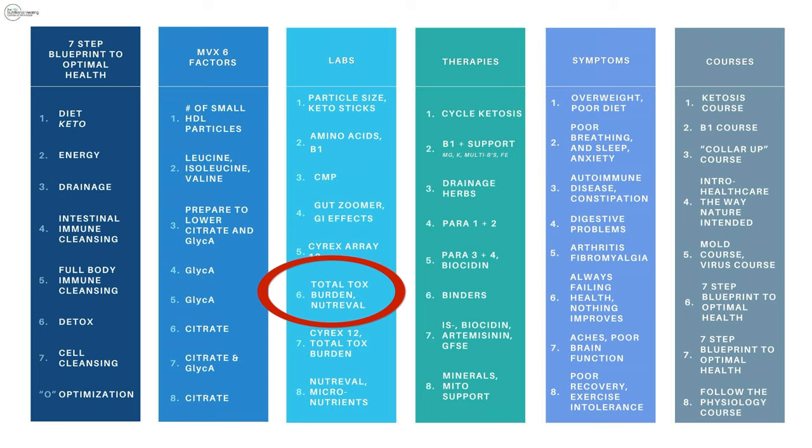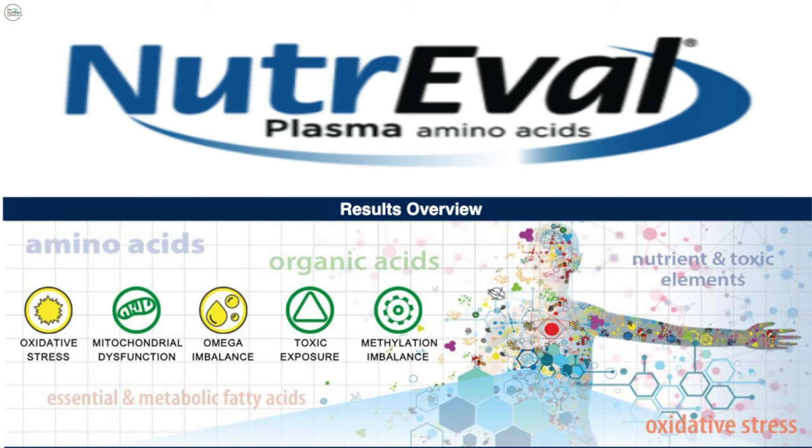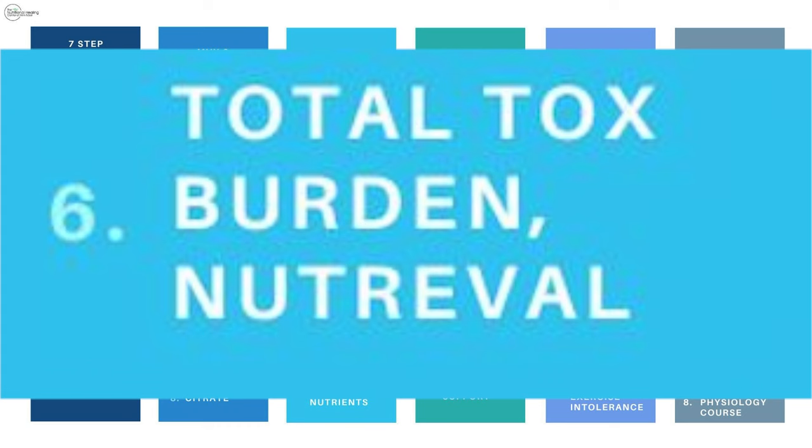And how can you measure the amount of toxicity in your body? There's two tests that I love. One's called Total Tox Burden and the other one is called Nutrival. And Nutrival is actually a test that measures a lot of different factors in the seven steps. So it's becoming one of my favorite labs to run. Total Tox Burden has been my favorite lab to run. It measures over 20 heavy metals, over 20 chemicals, and 31 mycotoxins from mold. So these mycotoxins, they're out to kill you.